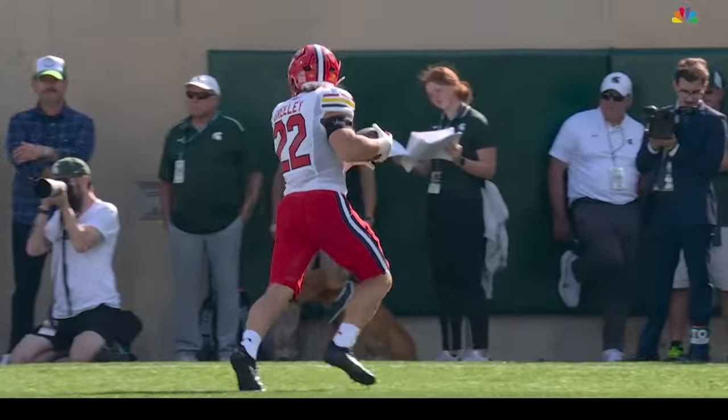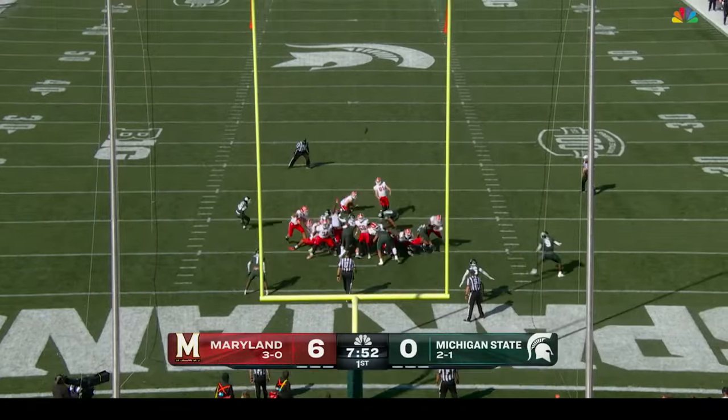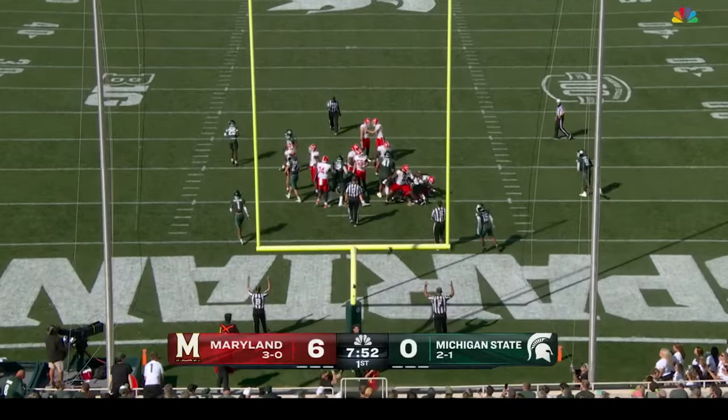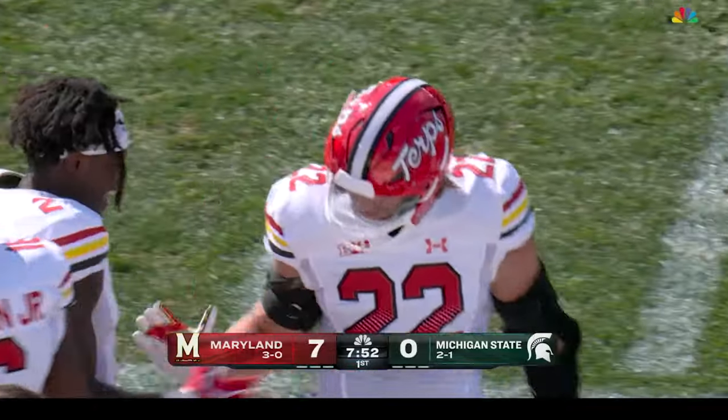Like the call on first down. Play action with big personnel on first down. Hard for the defense to stop it. And this extra point is good from Jack House.